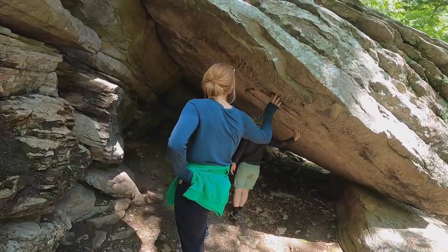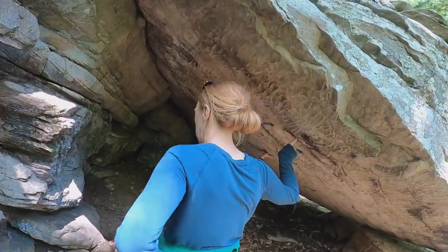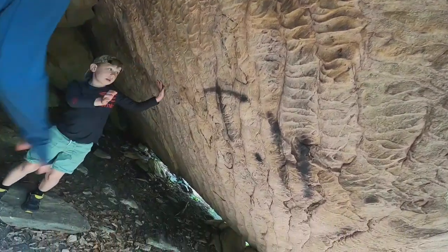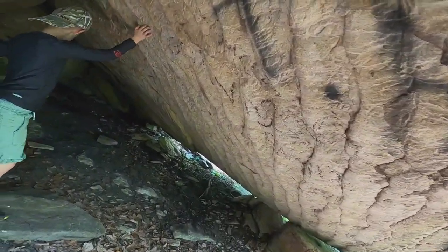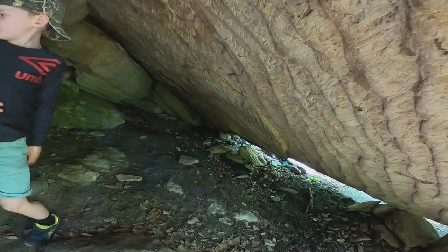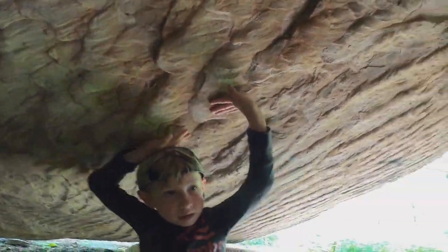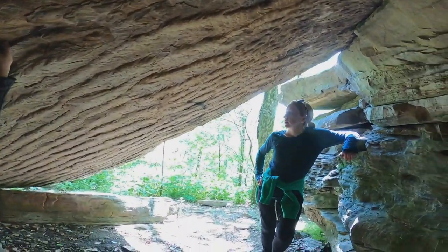So we come in here, and it's supposed to be some cool geological feature. Here's the sandstone, all the ripples from that, little spray paint. Maybe someone was camping in here. I think someone was camping in here. So this is what you're supposed to find, this cool rock. You think it's cool? Yes. We could camp in here.